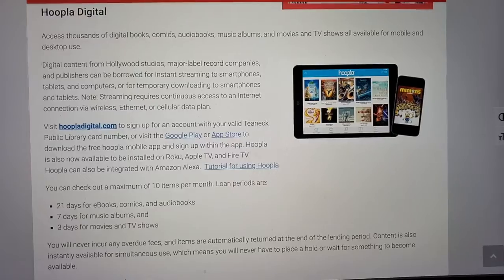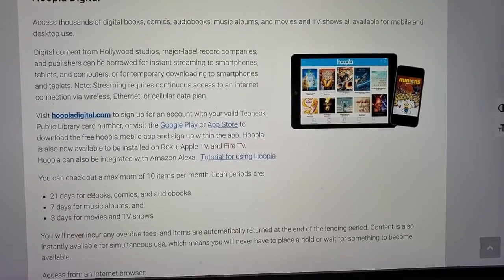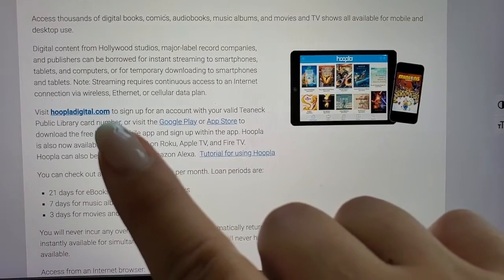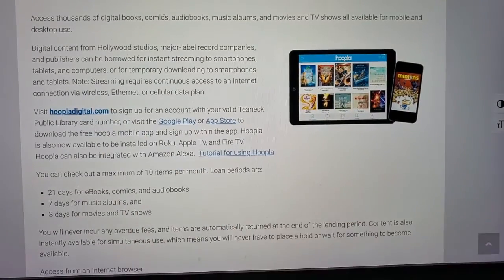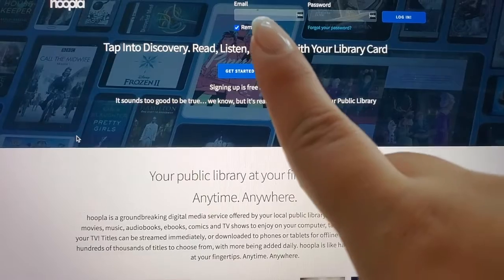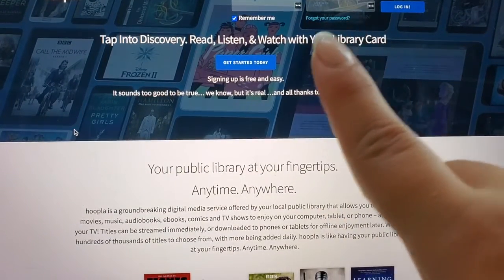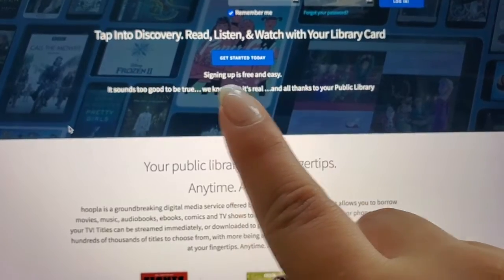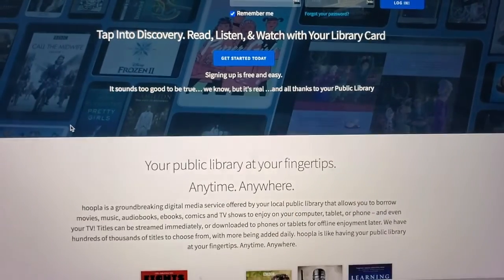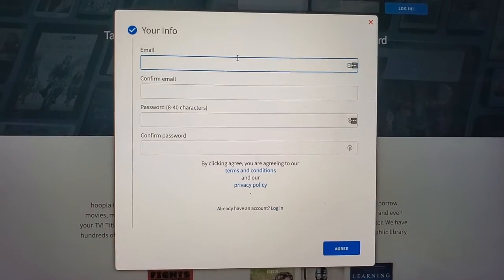To download Hoopla on a computer, you would click on the hoopladigital.com link in the blue words, and a new screen will load up. You will be asked for login information if you are already signed up for the service. But if you're a first-time user, you should click the blue button that says Get Started Today. A box will pop up asking for your email and for you to create a password.